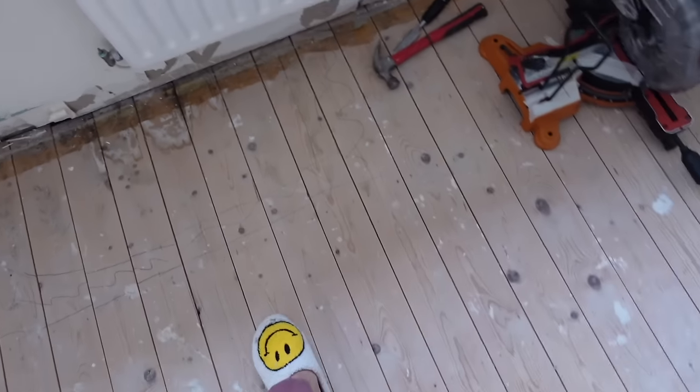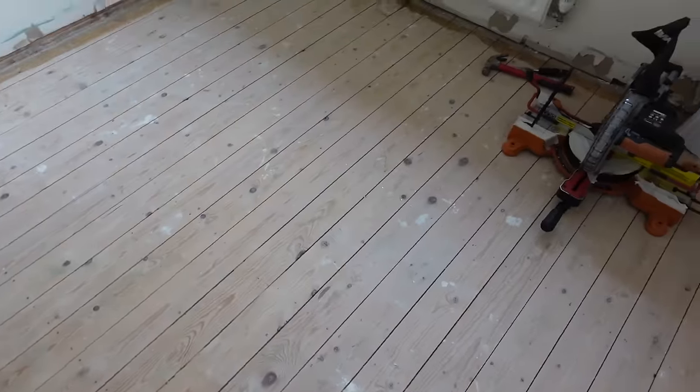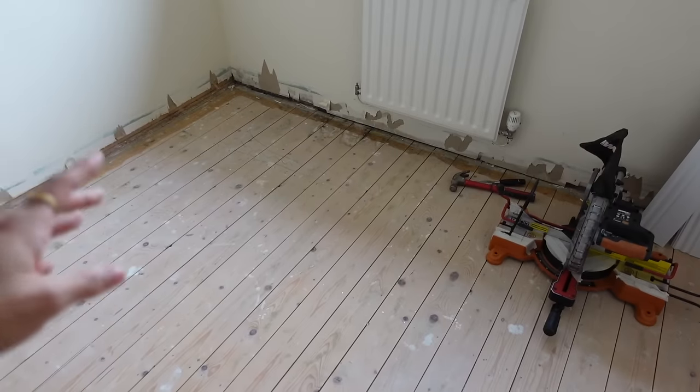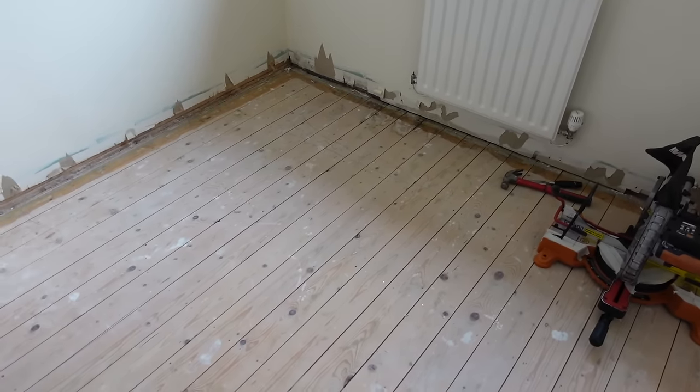So if I did ever need to do anything like screw a couple of the boards down, which is what we will have to do because this room's not so bad, but the wardrobe room especially is really squeaky in some places, we would just make sure to use a detector, make sure there's no pipes, no electrics or anything that run underneath, make sure we're just screwing down into a wooden stud to stop any creaking.